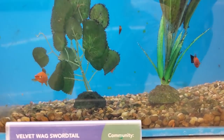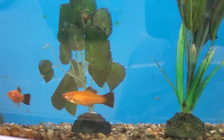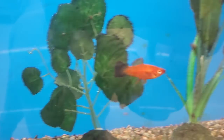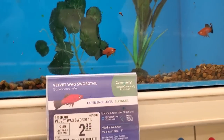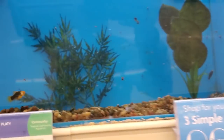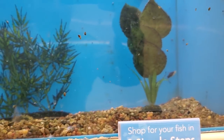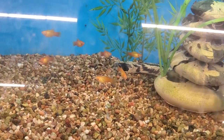But, got some velvet wag sword tails. But, calling shenanigans because that's a male. There's no sword. Those are platies, people. Get it right. Platie there. We got down here some more platies. Some sunburst platies.